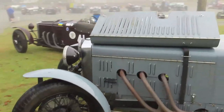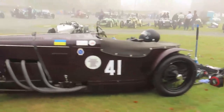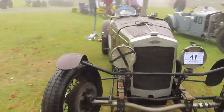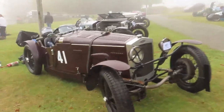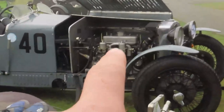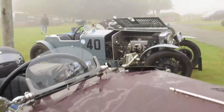These really are special pieces of kit. And another Frazer Nash here. Lovely, lovely cars, aren't they? Like I said, they look brilliant on the grass. And there you can see the twin SUs. That's probably a four-cylinder on that Frazer Nash over there. Lovely looking and sounding cars.